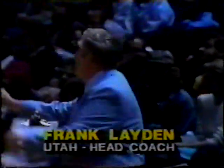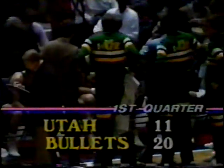5:37 left in the quarter. Stockton brings it down. The Jazz want a timeout, and they'll take it finally. Timeout with 5:33 left in the first quarter. And Manute Bol has scored 7 points here in the first quarter to lead the Washington Bullets. Danley has 6 for Utah. And a score, Washington 20, Utah 11.